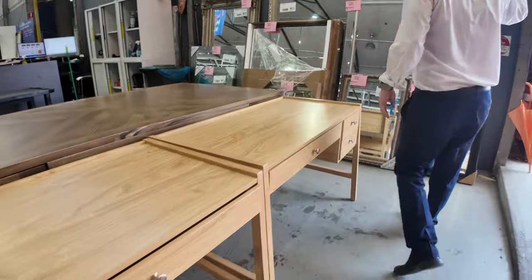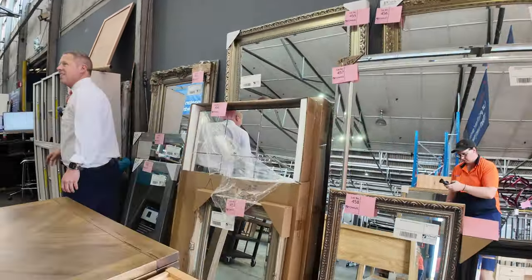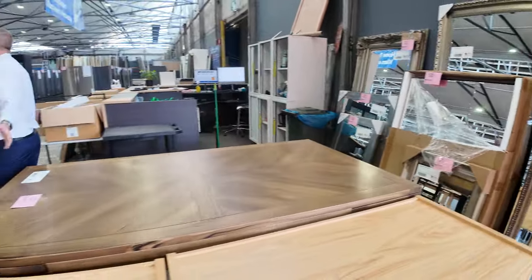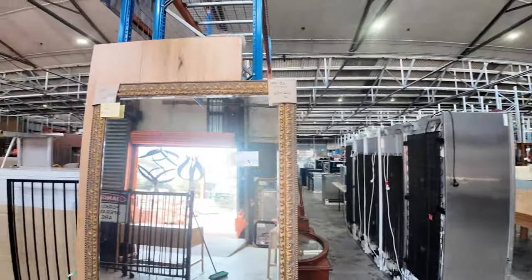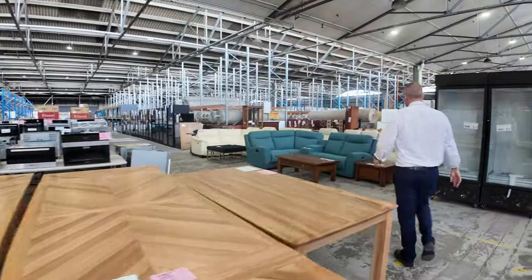Have a look at all these mirrors, beautiful big mirrors and some smaller ones, all unreserved, folks. Again, they've been going around that probably sort of 40 or 50 for the smaller ones, and then sort of 150 to 250 on the large ones. So really nice looking units there. What else can I show you? It's just going to be a ripping auction, this one.